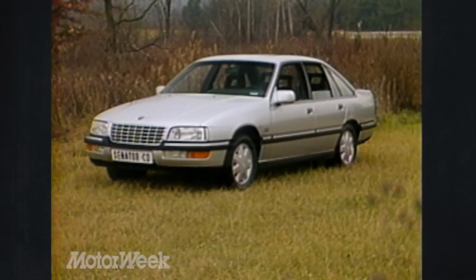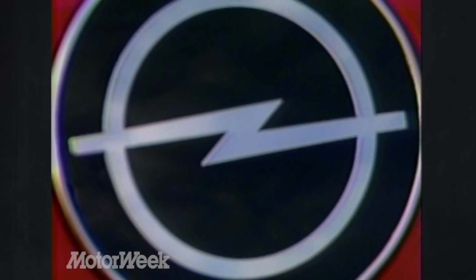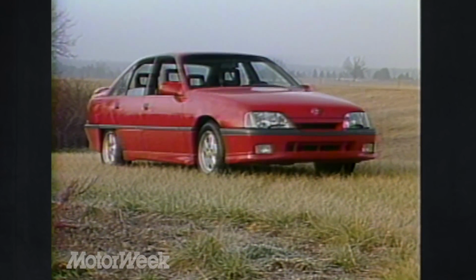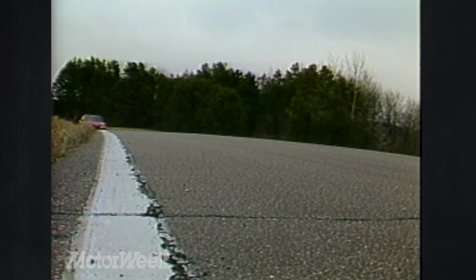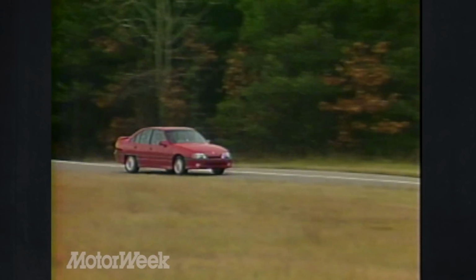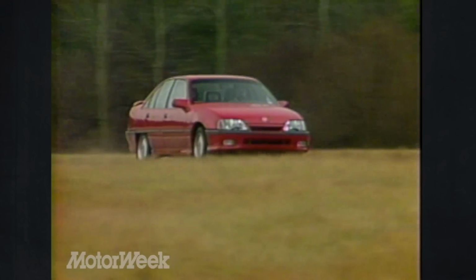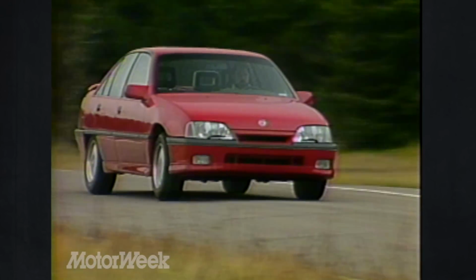In life, the things you can't have are often the most interesting, just because you can't have them. Understanding that, we still think the Senator and Omega are the two most interesting GM sedans we've driven in a long time. We'd bet some people at GM even think so too, and they'd be importing the Opels already if it weren't for unfavorable dollar-Deutschmark exchange rates.